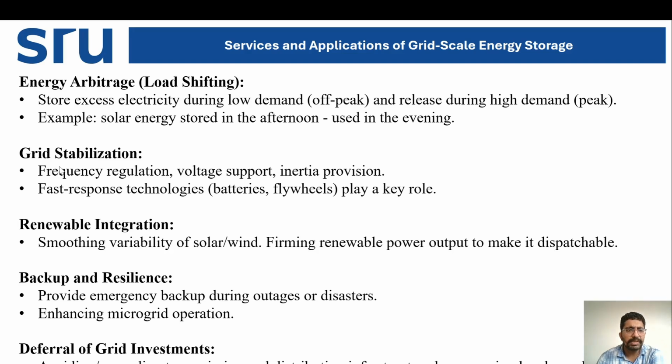Next service that it can provide is grid stabilization. I have already mentioned the benefits of equal demand and supply. It will help to stabilize the frequency and voltage: frequency regulation, voltage support, inertia provision. Voltage and frequency need to be operated within the given range. For voltage it is plus minus 10%. Similarly for frequency it is around plus minus 3%, or at maximum it will go up to plus minus 6% of the 50 hertz. So you have to consider that.